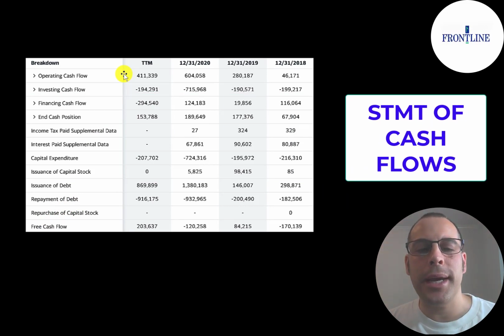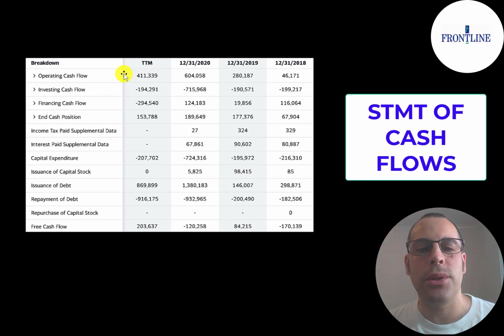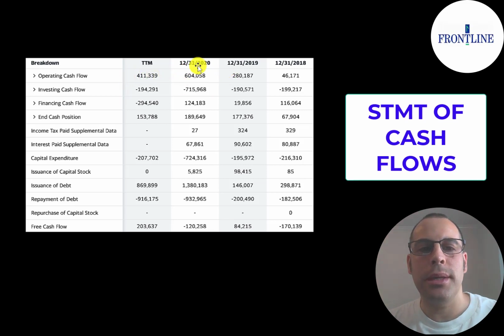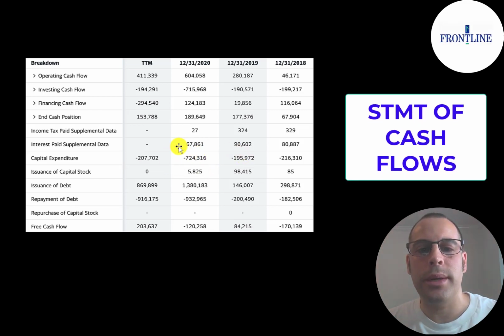You could think of operating cash flow as net income converted to cash, because net income is your accounting profit or loss. It's not actual cash. So they do generate a good amount of cash flow each year, peaking in 2020 at 600 million. And their capex is pretty high because those vessels are really expensive.